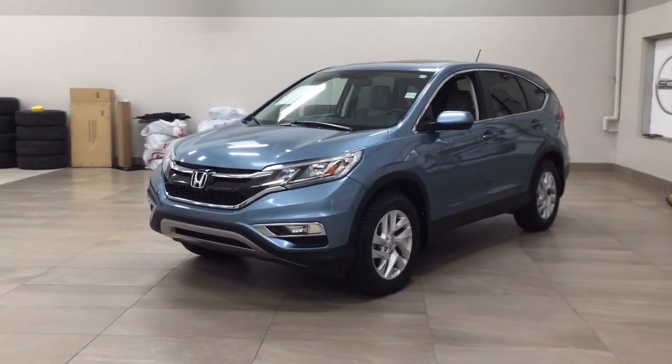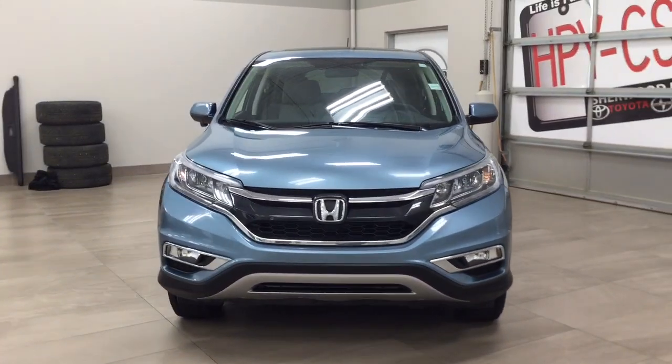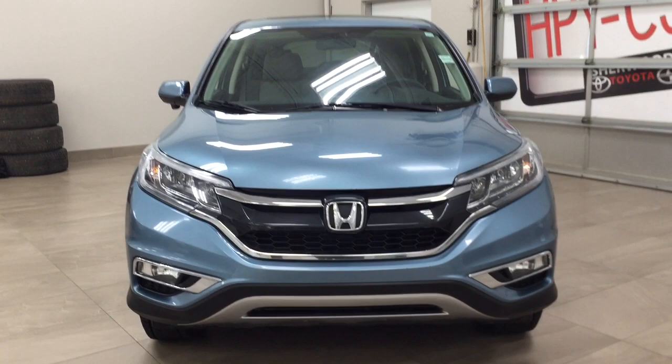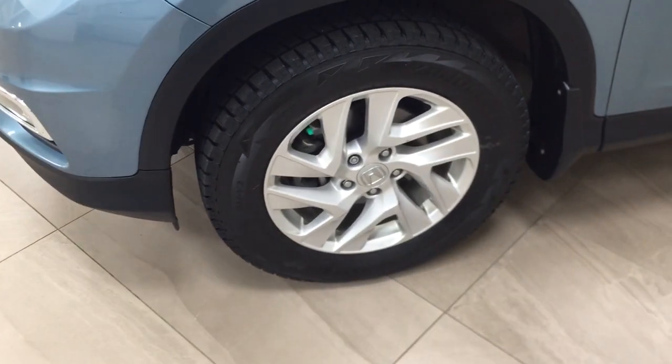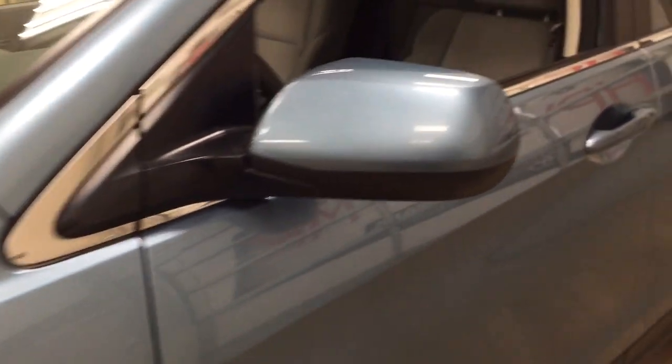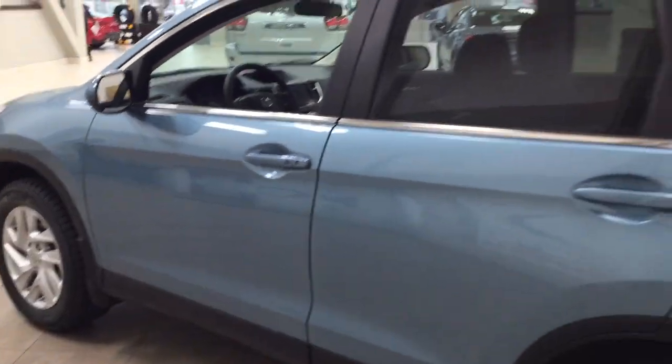Now, a couple of the exterior features that you will see on this CR-V is its daytime running lights. And then if we take a closer look just over on the side, you have your 17-inch aluminum alloy wheels. Now, you also have your foldable mirrors as well as your heated mirrors. And the color we're going to be taking a look at today is blue.